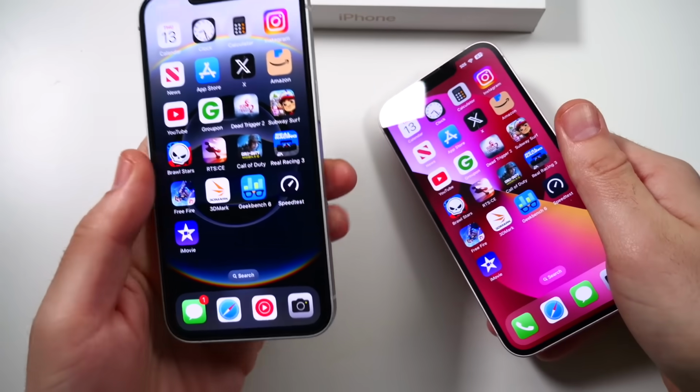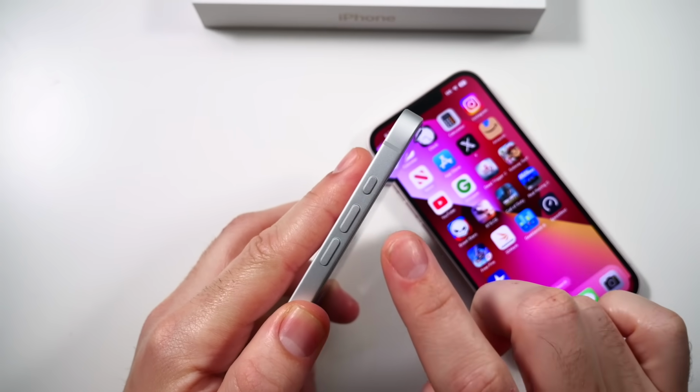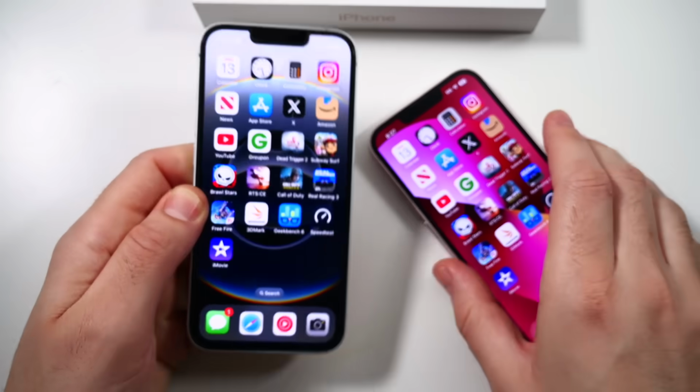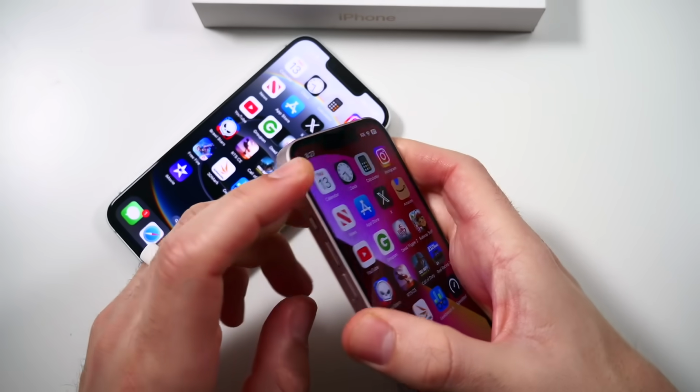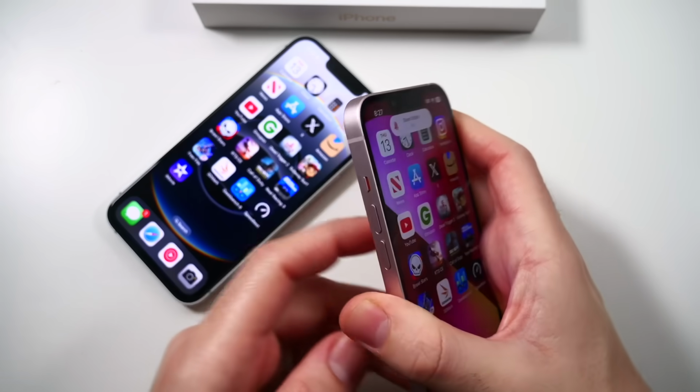So you do have the action button though. You can customize that to launch the camera here. No camera control button. But this one has the older looking silent switch at this point. And I say older looking because most of the phones now have the action button.